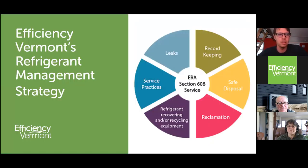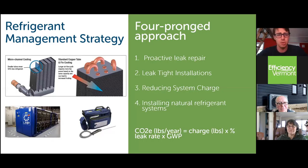Now, bringing it back to Efficiency Vermont's refrigerant management strategy, we've really taken a four-pronged approach. The first approach, and this is really to make sure that we're being both pragmatic and ambitious, is proactive leak repair. We have a lot of existing refrigeration systems out there today. We want to make sure that the refrigerants stay in the pipe. There really isn't a problem with refrigerants if they stay in the pipe. So let's work hard to do that. And we support that through our enhanced leak repair incentive program. We also are working on leak tight installations. And this is our first salvo on trainings on how to do best in class air-to-air heat pump leak tight installations. We also support reducing system charges, mainly moving towards chiller-based systems, and also installing natural refrigerant systems when applicable.